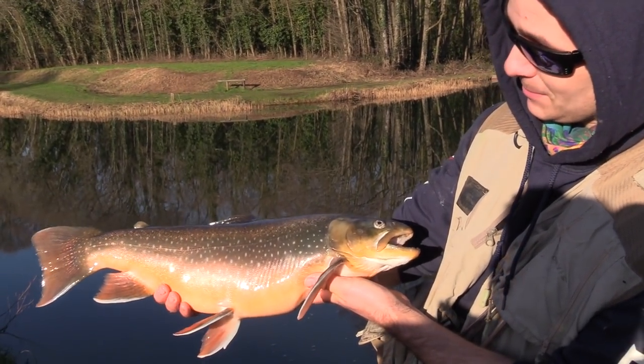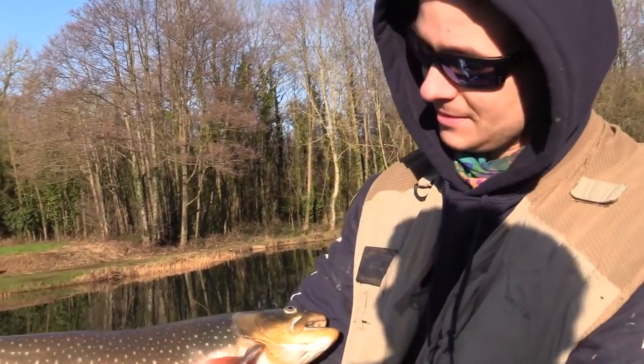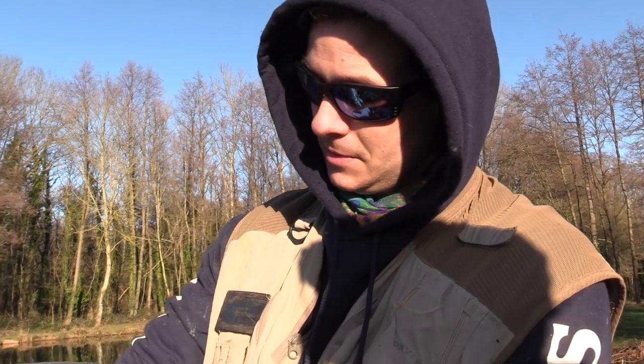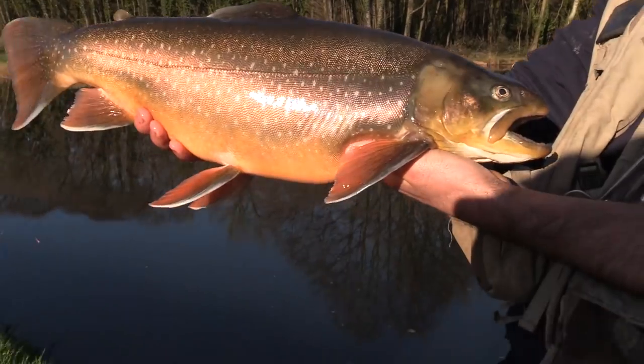I had one little look a couple of times earlier, sort of dropped on the fly and turned away. Well, you'd normally think they'd take a small fly, a real, real small one, because they've been targeted with everything. But I put a little black bug on earlier. Yeah, what a magnificent fish, eh? Lovely. Cracking Arctic char, beautiful.